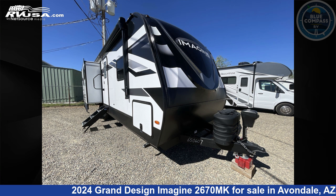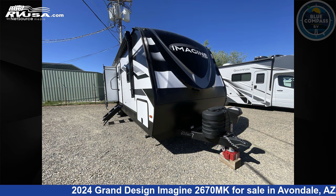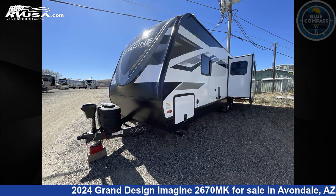This 2024 Grand Design Imagine 2670MK is a travel trailer RV. It is located in Avondale, Arizona, 85323 and is offered for sale by Blue Compass RV Avondale.